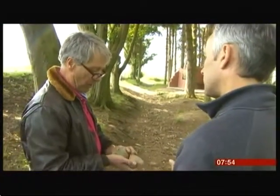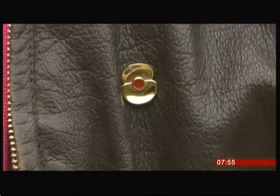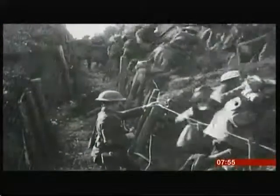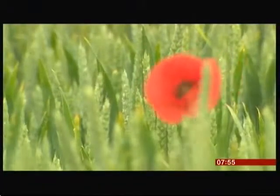For the past year, Christopher has been using brass shell fuses to create 19,240 poppy pins, one for each British soldier killed on day one of the Battle of the Somme, the heaviest loss of life ever suffered by British forces in one day. Rather than just being made of ordinary brass or silver or even gold, for me this metal is far more valuable because of that history behind it.